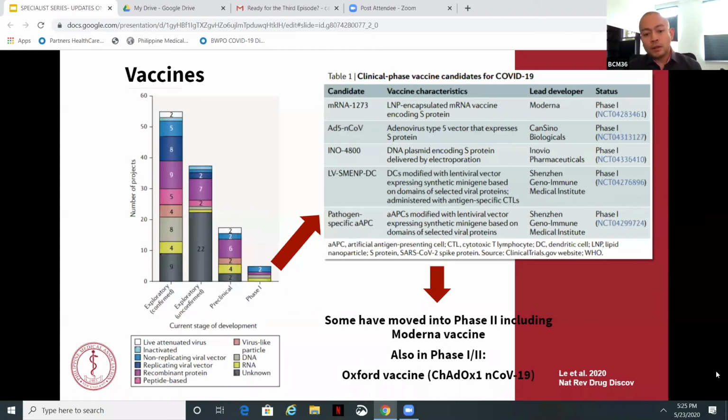That's why in all of these vaccine strategies that you're seeing right now, most of them are directed towards the S protein, because that is what has been shown to form high titers of antibodies, at the same time neutralizing antibodies. There are multiple types of vaccines being used. You have the live attenuated virus, inactivated virus, RNA, DNA, and they also use viral vectors, like adenovirus or chimp adenovirus vectors. Some of these are now in phase 1, others have moved into phase 2.